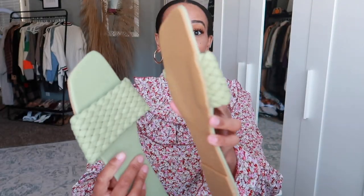All right, I'm just going to go into the box. I haven't even opened a lot of these things. This top, actually, I was lucky enough, this was on the top part of the box. So the next item I got are some shoes, in this mint green color, and they are definitely very flimsy.